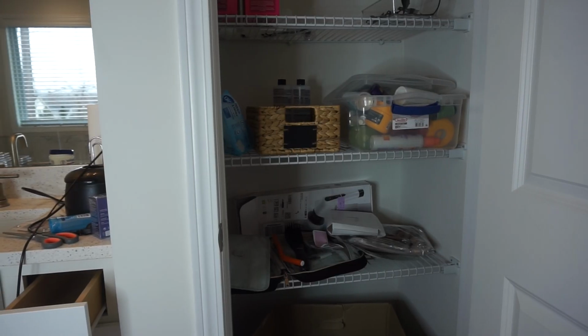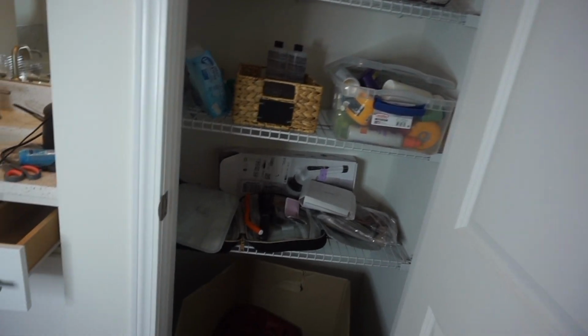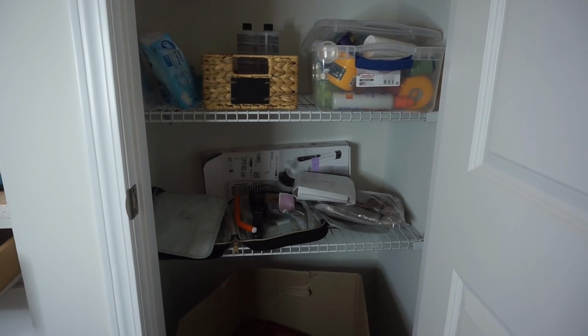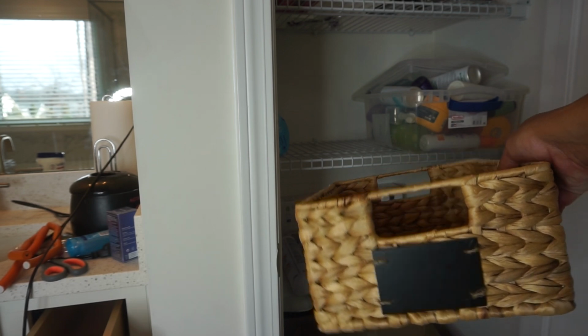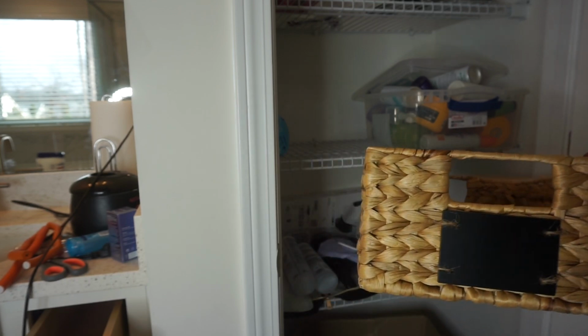All right, so this is the disaster that is my bathroom closet right now. It's so unorganized, it's junky, stuff is everywhere. And I also have a box full of just random stuff. And as you can see, I have stuff over here. So I think the first thing that I want to do is organize everything by what it goes with. So all my hair stuff, all my nail stuff, all my whatever stuff, and see where I land. One of the first things I did when I first got in here was to get these baskets. So I'm going to use these to organize my stuff.